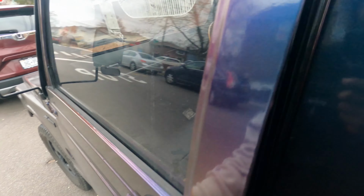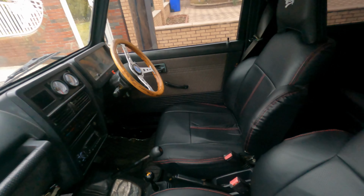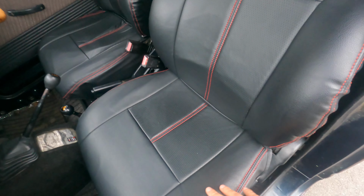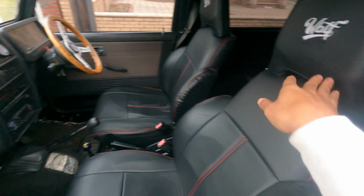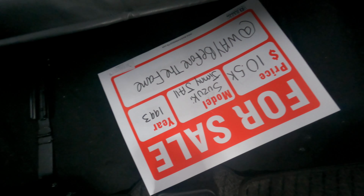So now let's get into the interior. I got these seat covers from Up Garage, basically 2 months old. Same for the back. I have an additional headrest too if you don't want to rock the WayBeforeTheFame for some reason. I could just give you that one and I'll keep this one for myself. Has Suzuki floor mats all around. Same for back here. That's my for sale sign. But nice OEM floor mats.